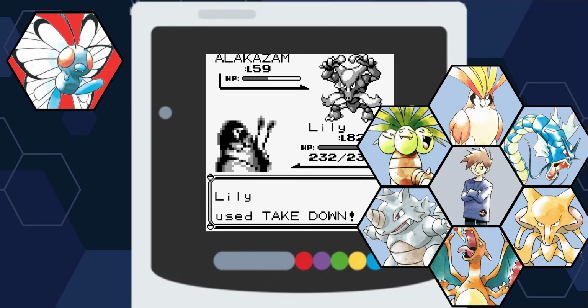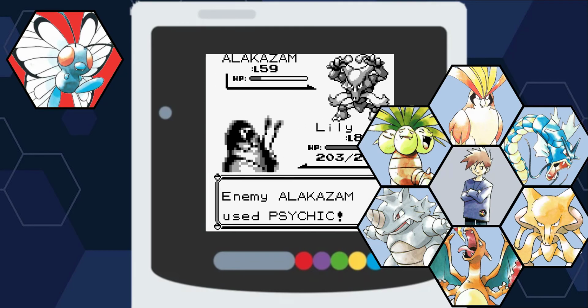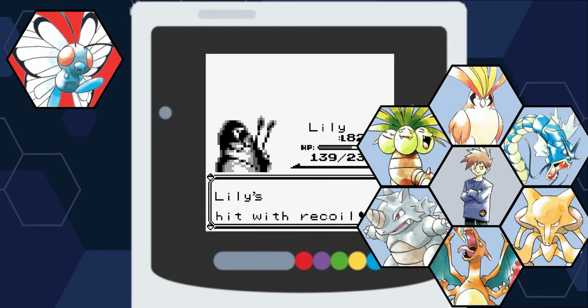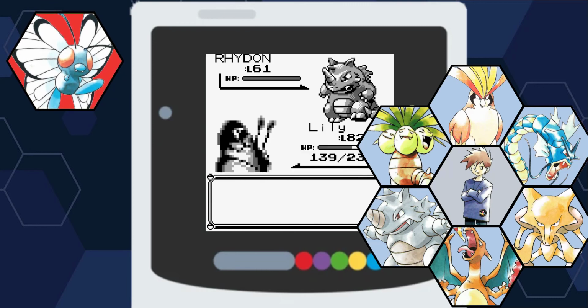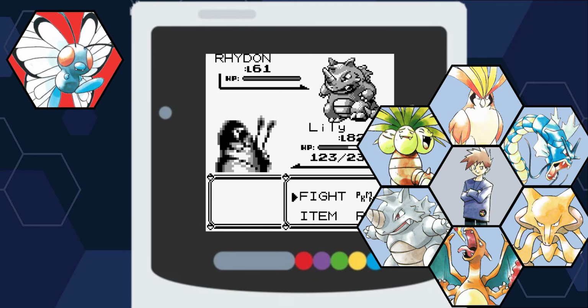We use the Tackle attack on Alakazam, who tries to counter us with its own Psychic attack, but a second Tackle takes it out completely. That is getting difficult to say real fast. Rhydon comes out next. We Mimic to steal its Horn Drill attack and then Mega Drain the Rhino like we did all the other ground type Pokemon to this point, for all of its health, healing us up completely.